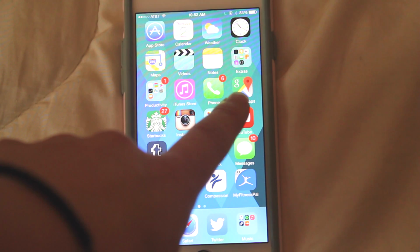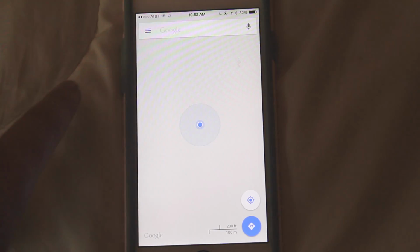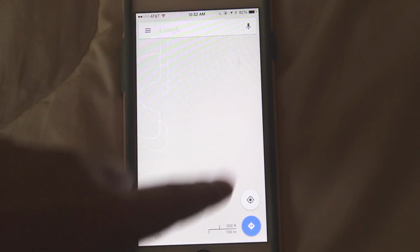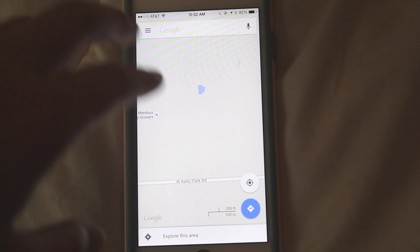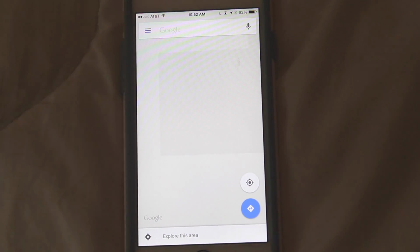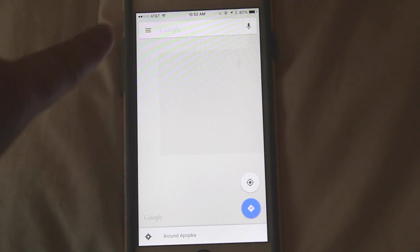This is the Maps app that I use. This is Google Maps. I'm not sure if it's gonna open up my location when I open it, otherwise we're not gonna show you where I live. It just basically gives you directions to wherever you need to go. It's a lot easier, and they give you a lot more options than just the Maps does.